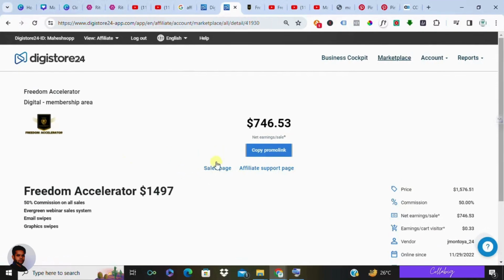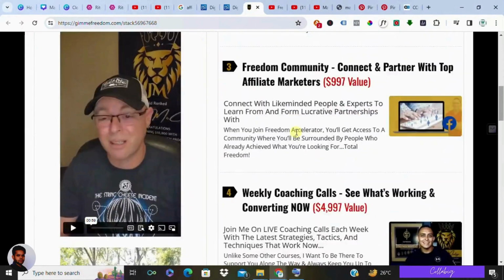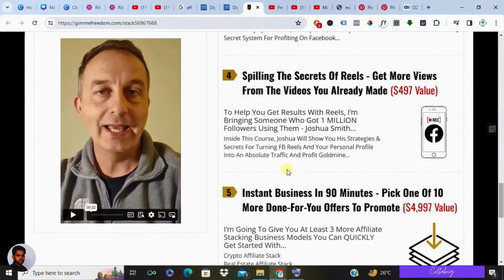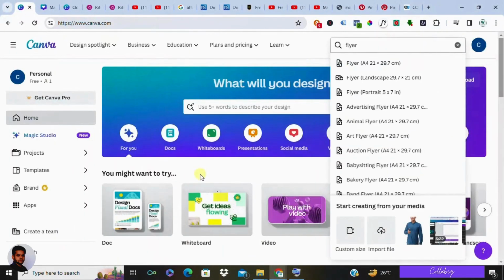Now let's create some eye-catching promotional material. Take a screenshot of the key parts of the sales page. Maybe the earning proof, compelling headlines, or it can be anything. The next step is to head over to canva.com. If you don't know what Canva is, it's a designing platform. If you need some tutorials, you can head over to YouTube and find how to work on Canva. You'll come across many tutorials. Practice and come back and create your own content.